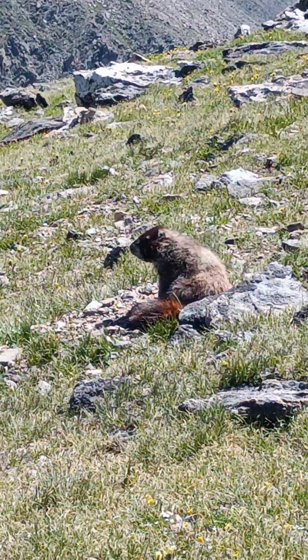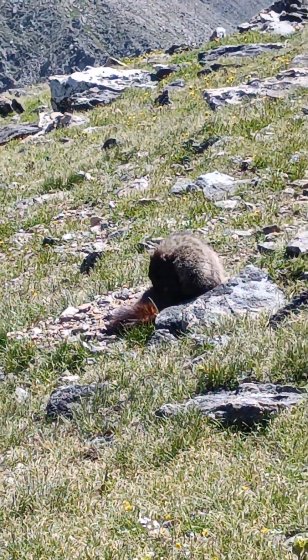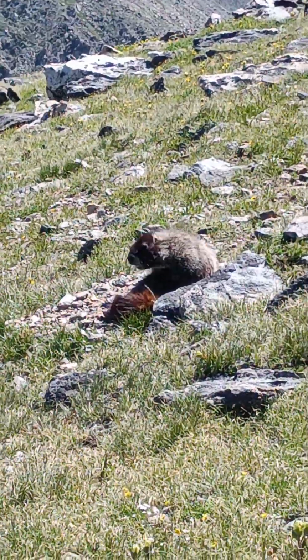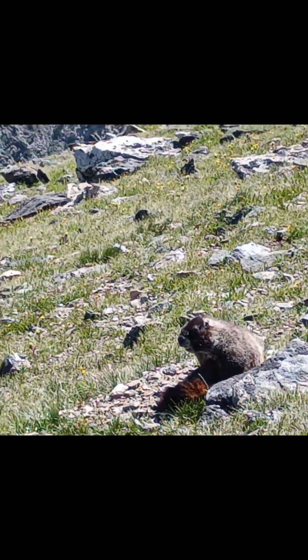It's an itchy marmot. He can't have the ticks, he's too high up. He may have the marmot crabs.